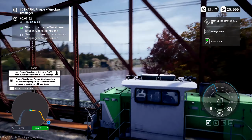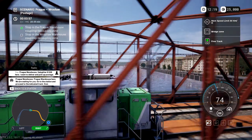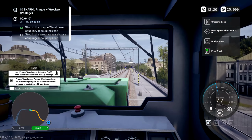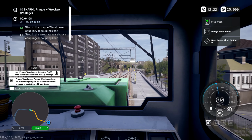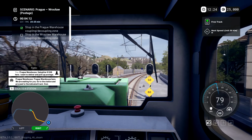There we go. Nice river shot there. What's at that side? Ooh, nice bridge. I quite like that bridge, actually. I like the cathedral on top of the hilltop there. It's really nice. So, yeah, we're past the bridge. Right, we can slow down a touch. We're basically at 80. Next speed limit is going to be 50.